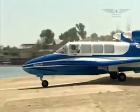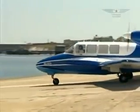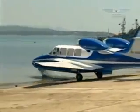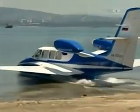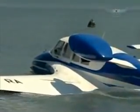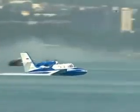In 1997, the Beriev Design Bureau proposed a minor civil amphibian Be-103. It was made upon an interesting layout. Its wing was semi-submerged, acting as a screen at takeoff.